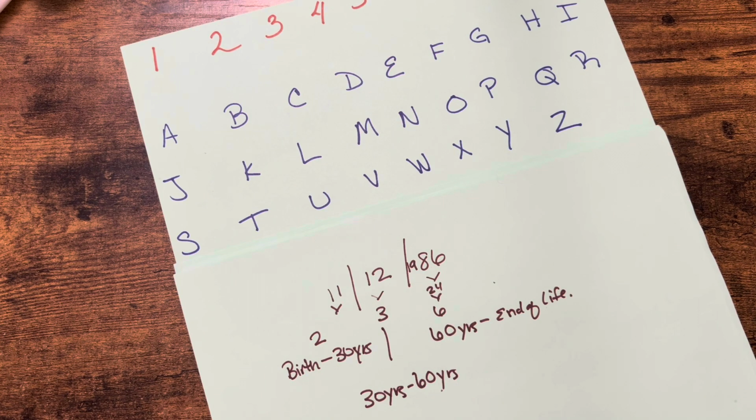The last 4 digits of your birthday is year 60 to the end of your life. And then you'll take that number. This one is life path number 6. And this one is all about moving forward, leaving the past behind, not looking back. So this just kind of gives you a blueprint on how to really conquer that part of your life.